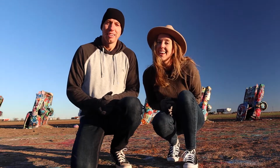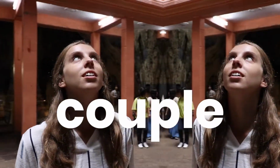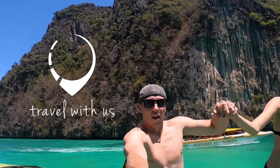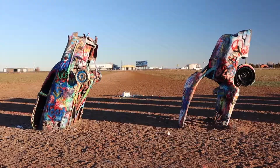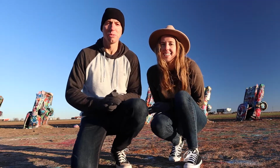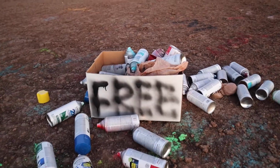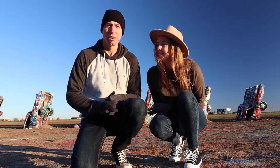We're at Cadillac Ranch in Amarillo, Texas. It's so cool. There are 10 Cadillacs behind us, just stuck nose down into the dirt and spray painted galore. And they just continue to evolve. There's probably a layer this thick of spray paint on each one of them, but there's spray paint over there and you can just go at it. Yeah. It's crazy. It's pretty cool.